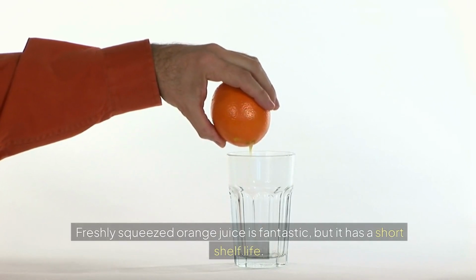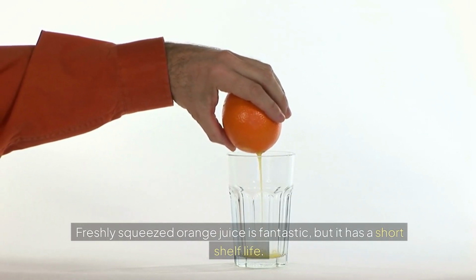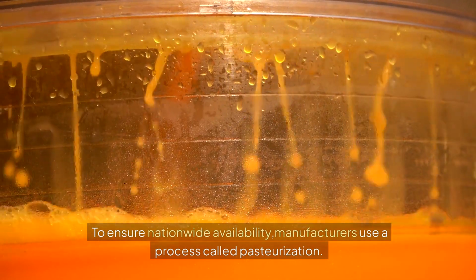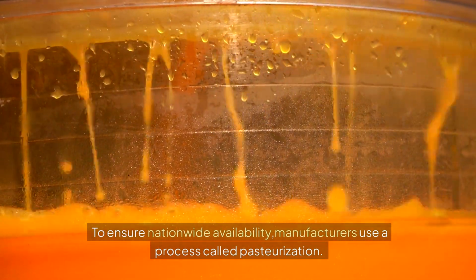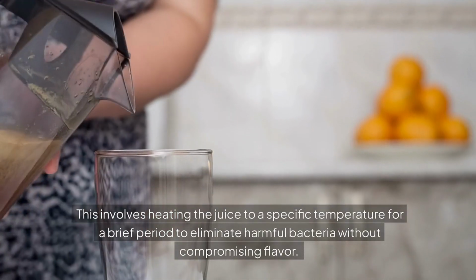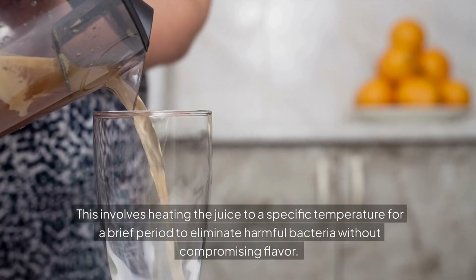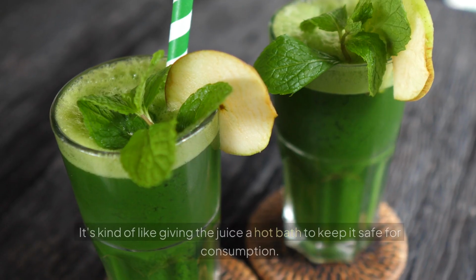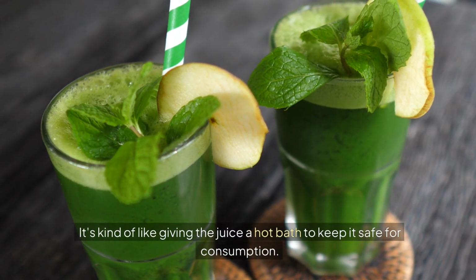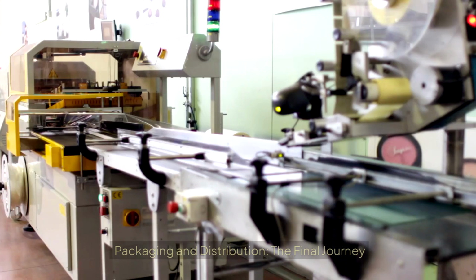Freshly squeezed orange juice is fantastic, but it has a short shelf life. To ensure nationwide availability, manufacturers use a process called pasteurisation. This involves heating the juice to a specific temperature for a brief period to eliminate harmful bacteria without compromising flavor. It's kind of like giving the juice a hot bath to keep it safe for consumption. Packaging and distribution, the final journey.